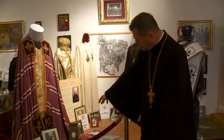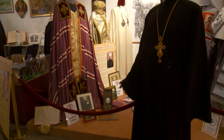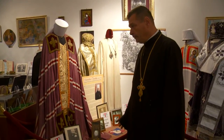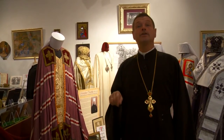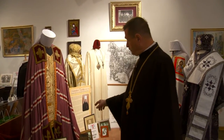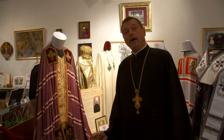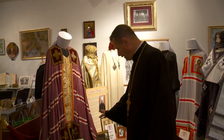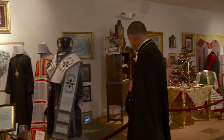This was Metropolitan Platon's Panagia that was given on a Memorial Day pilgrimage in 1912 by the faithful of the church on an anniversary that he was celebrating for being a missionary to America. And the inscription says, "To the great missionary of the church in America, Platon," and given by the priests and the lay people at that time.